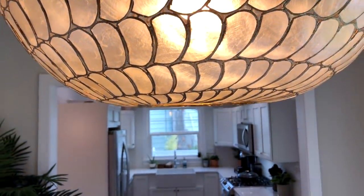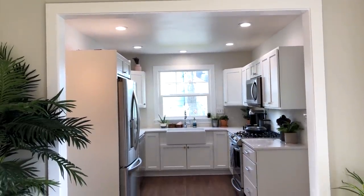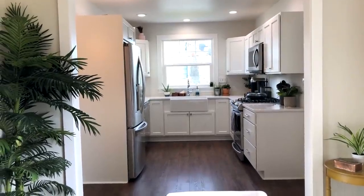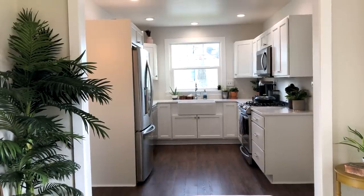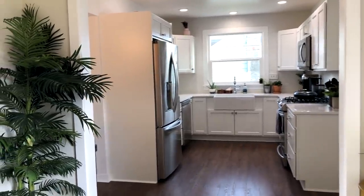We did knock that wall out that was between the dining room and the kitchen because we wanted it to be really open and airy. And this was the biggest thing that we did in the whole house. It made our whole entire house look bigger and brighter, and it took away that separated room feeling and gave us that open floor plan that we were looking for, and we are in love with it.